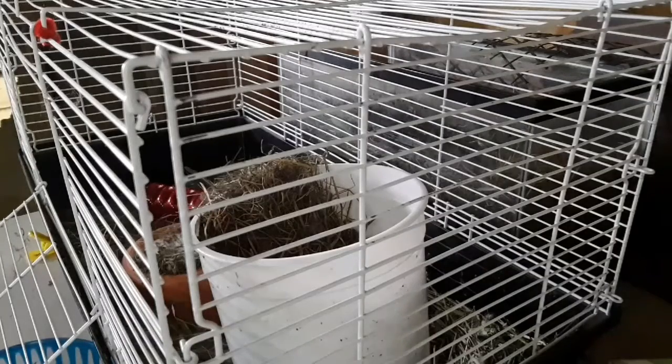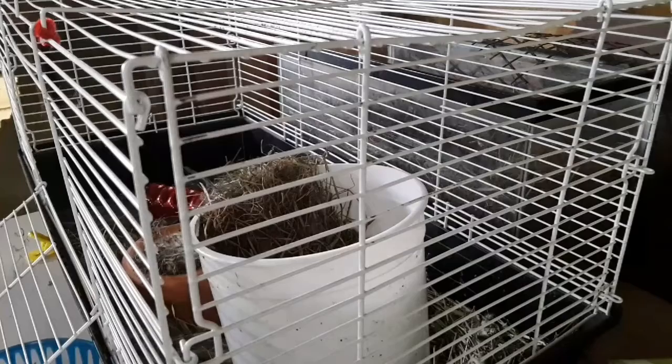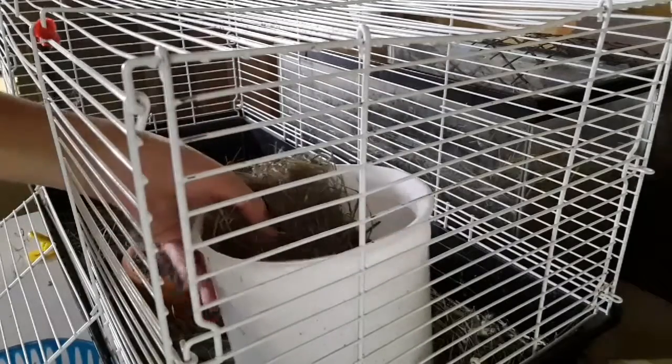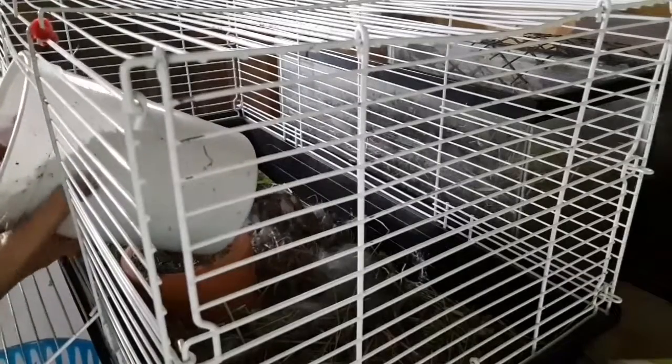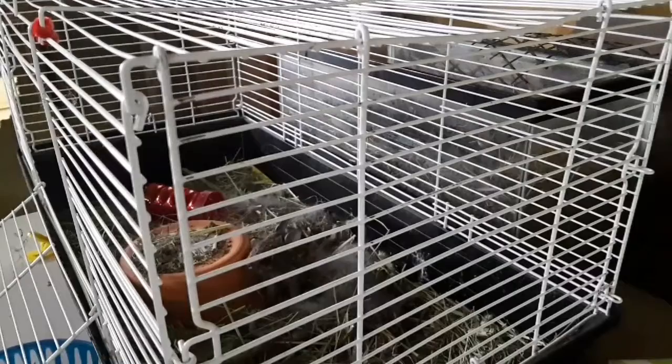So now you can see me putting them back. There goes Hazel and then Bill. And then I'm going to just take the little burrow out because they don't really use it anymore because they're big enough where they don't need it. And I'm also going to take out the little bowl.